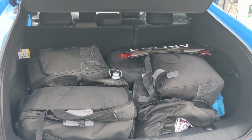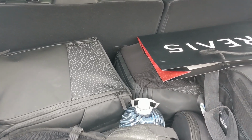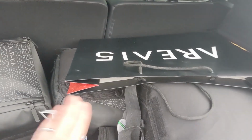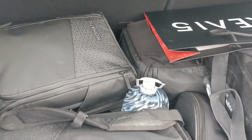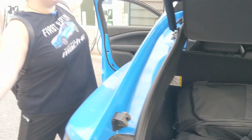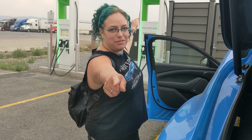So here's what we got packed, and everything fits great for our 2 weeks away from home. We have lots of clothes. We have a drum. We have extra water. And 4 laptops. Don't ask. Lots of work stuff. But anyways, we've already reached 100, and we have 5 minutes to move the car. So let's move it and get breakfast.